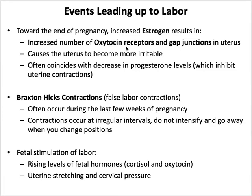So you have to have an adequate number of receptors on the uterus for oxytocin to have that kind of an effect. The other thing you see here is an increase in gap junctions between the cells of the uterus and the myometrium. That's important because it allows the uterus to work as a single unit. When the cells can all communicate electrically with one another, then they can create pretty in-sync contractions so that it's an effective kind of labor contraction.